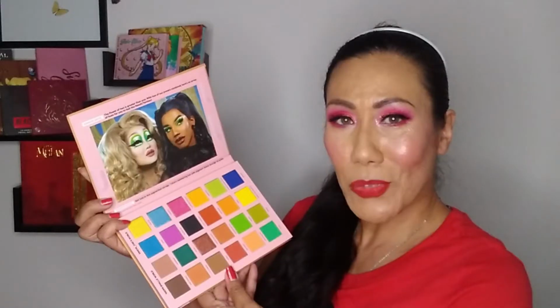This is actually an eyeshadow and pressed pigment palette with a combination of both. It also came with a sheet of really cute stickers. These are absolutely adorable. This is what the inside of the palette looks like. There's no mirror. Instead, there is a picture of our two beautiful queens here.